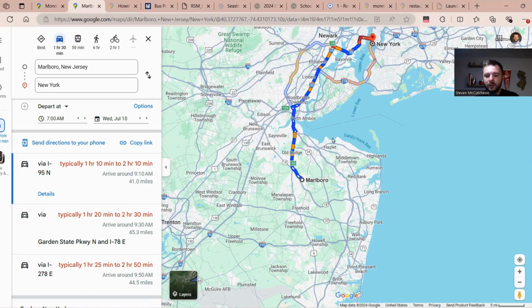But anywhere in Monmouth County, let's say you're in the northern part, Aberdeen, all the way down to where I say Howell and Manasquan, it's going to range anywhere between an hour to an hour 15, all the way down to 2 hours. If it's terrible that day, maybe a little bit longer than that if you're in the southern part. So it's all just going to depend on where you're at.